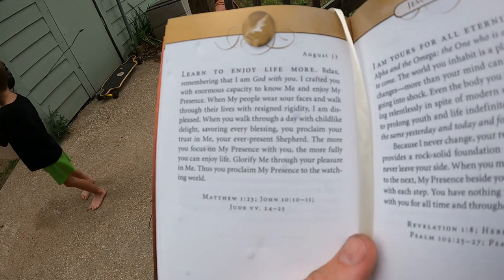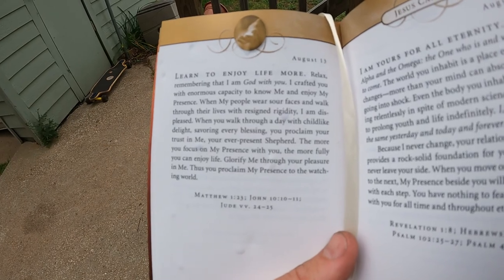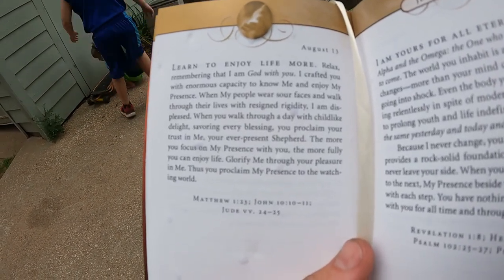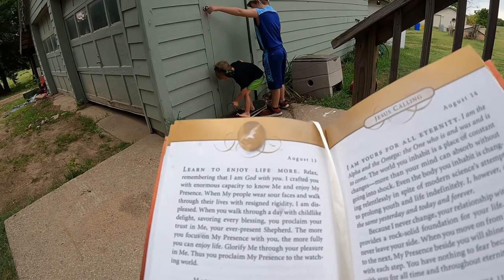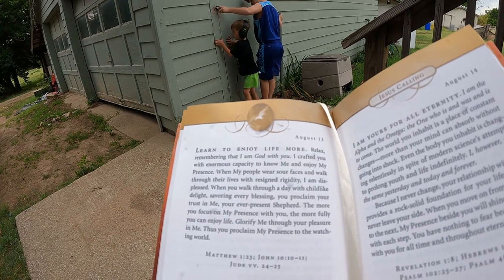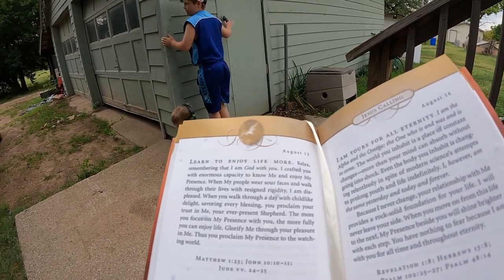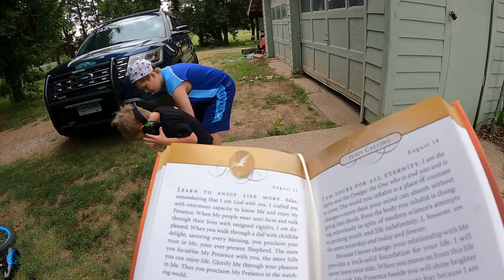I crafted you with enormous capacity to know me and enjoy my presence. When my people wear sour faces and walk through their lives with resigned rigidity, I am displeased. When you walk through a day with childlike delight, savoring every blessing, you proclaim your trust in me, your ever-present shepherd. The more you focus on my presence with you, the more fully you can enjoy life, glorifying me through your pleasure in me. Thus, you proclaim my presence to the watching world.